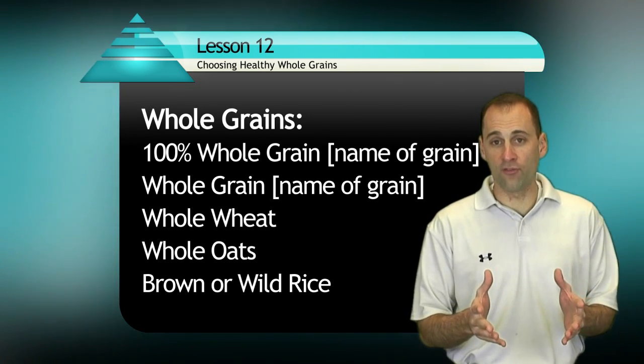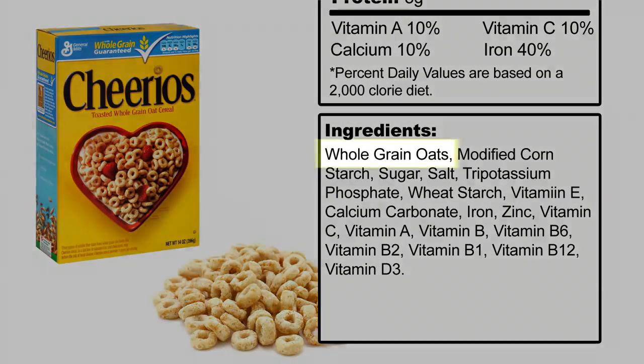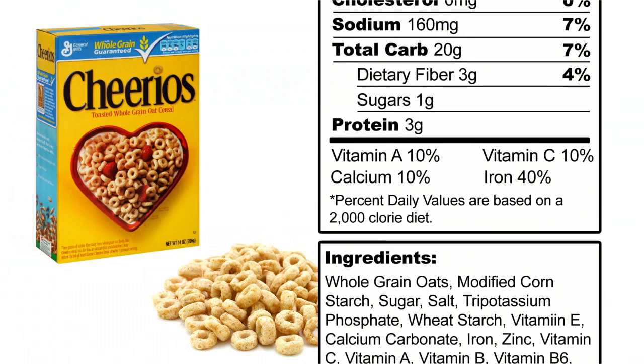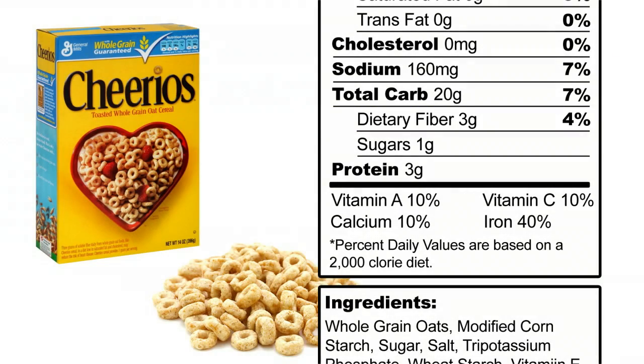So now that you know what to look for, let's take another look at that same cup of cereal. Focus on that first ingredient. If the word whole is not listed as part of the first ingredient, it's not a true whole grain. As you can see here, this cereal is a true whole grain because the first ingredient is whole grain oats. We also want to look at the fiber content and prefer to see at least 3 grams per serving, which we do in this case. Therefore, we're dealing with a true whole grain product.